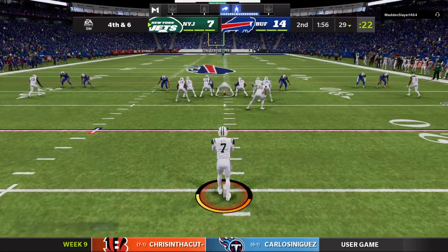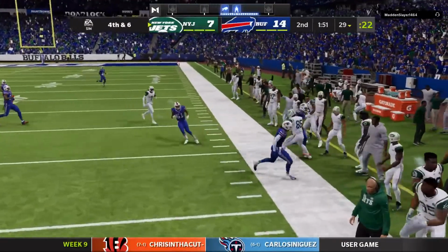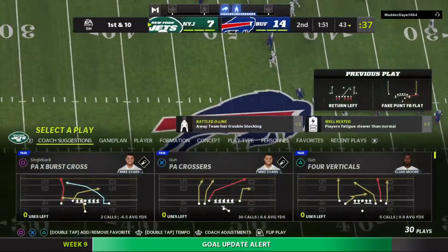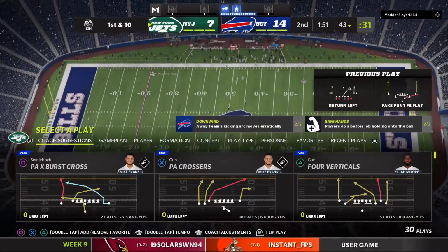On 4th down, punt coming from Braden. And how about this, a fake? And this is caught. And past the 40 before he's out of bounds. The deception there pays off to perfection. 14 yards on the fake punt and a 1st down.